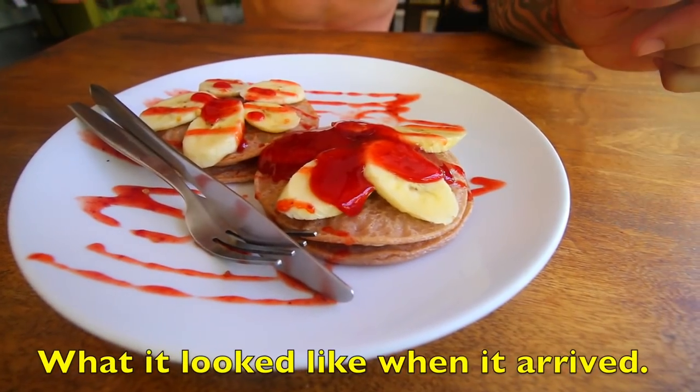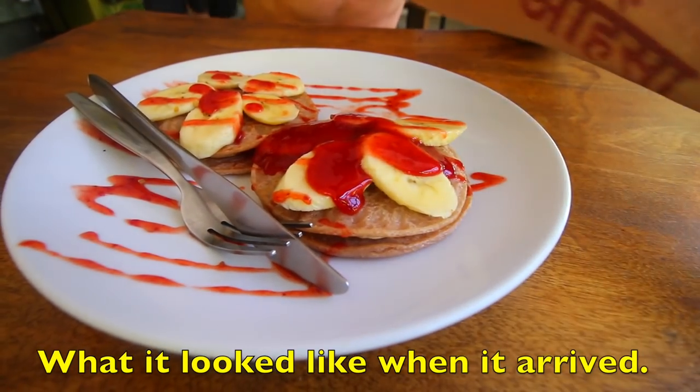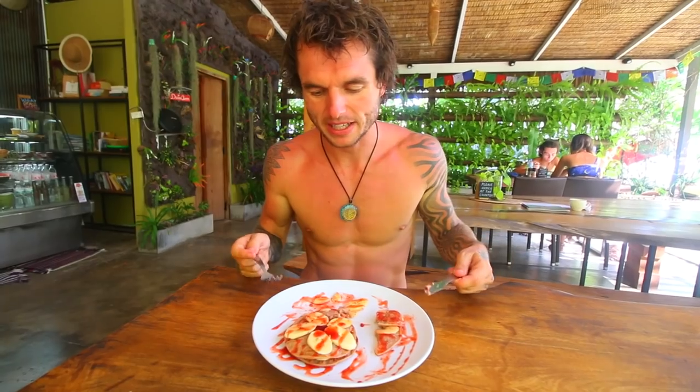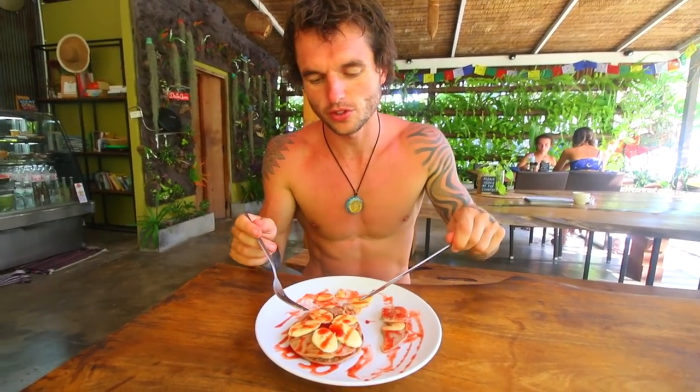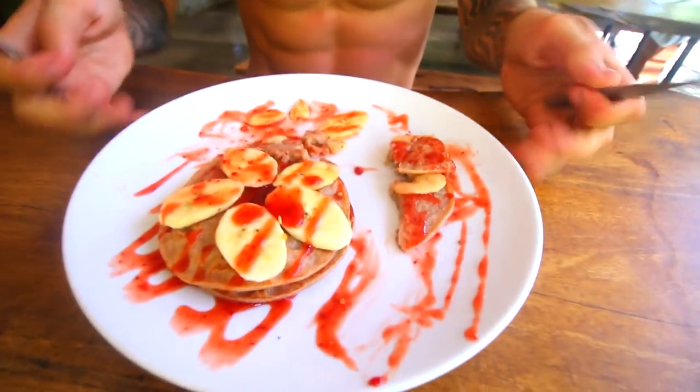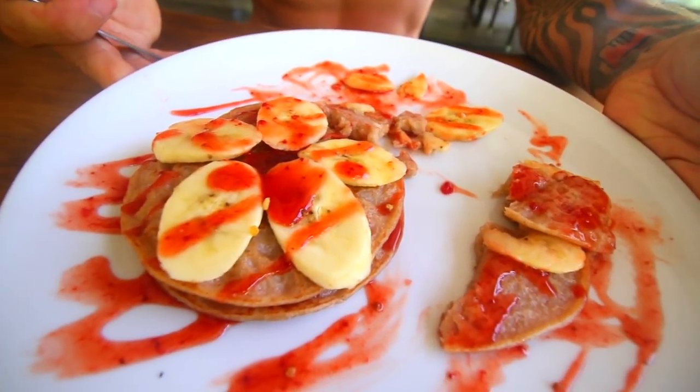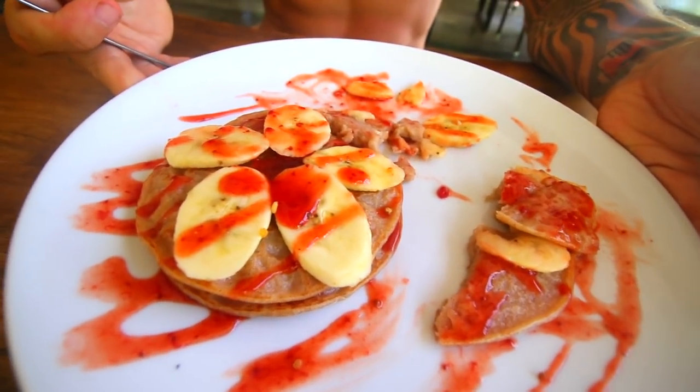Take two for the second dish. Just didn't put the mic on, but it's all good. We'll do it again. It is half a destroyed plate of vegan pancakes with strawberry sauce on and bananas. And I thought it was gonna come with coconut cream as well, because it says that, but apparently this is the coconut cream. But no, it's just strawberry sauce, but oh well.